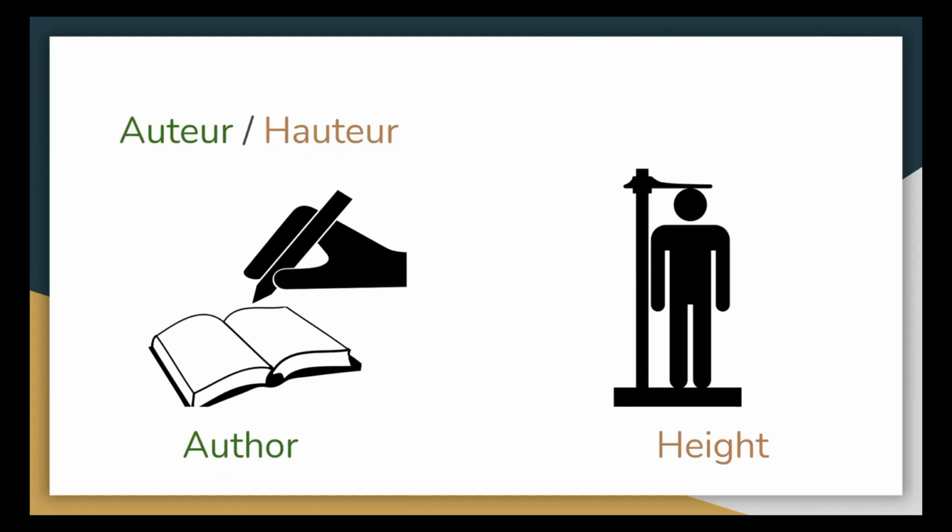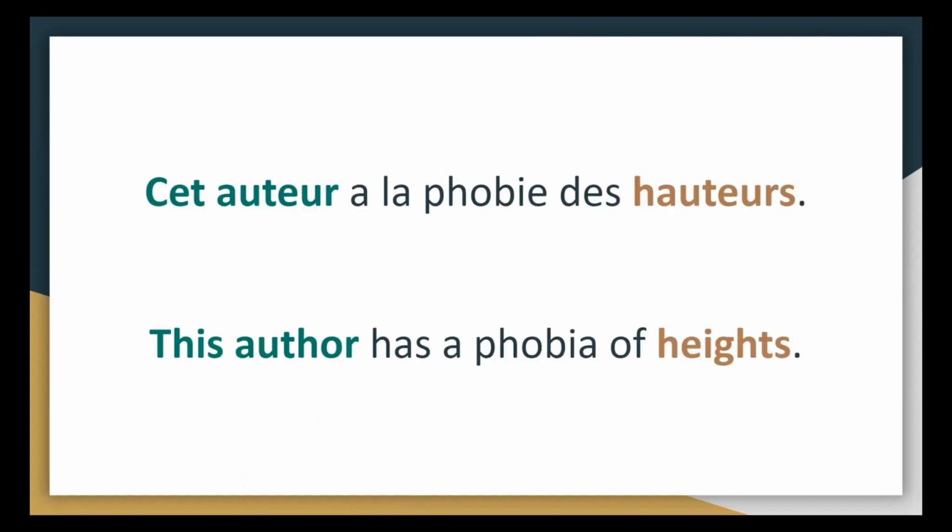Auteur and hauteur. Auteur, starting with an A, means author, whereas hauteur, starting with an H, means height. And this is actually an example where one of them is masculine and the other one is feminine. So we say un auteur, an author, but une hauteur, a height. An example is, cet auteur a la phobie des hauteurs. This author has a phobia of heights.